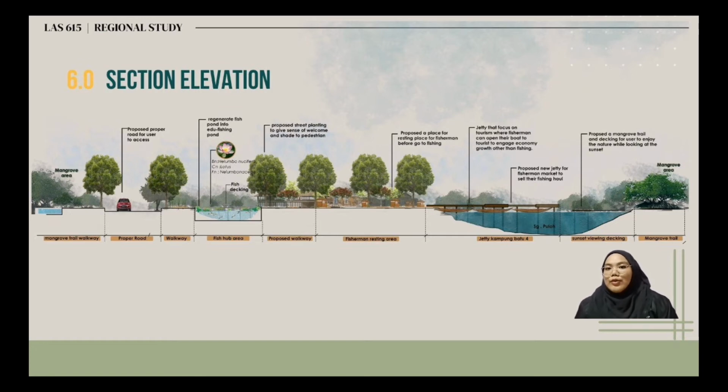As you can see, I propose Nelumbo nucifera and cattail as my aquaculture plants. Other than that, this pond area I propose for fisheries activity, where users can experience for themselves the fisherman's lifestyle by building a decking above the pond and providing fishing activities for them to catch fish. Also, I propose another pond with other activities such as viewing and learning, where they can enjoy the beauty of nature in the pond.